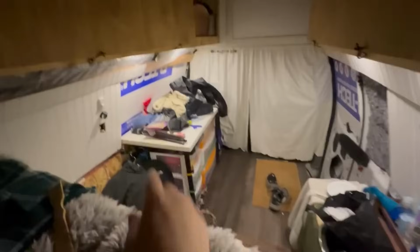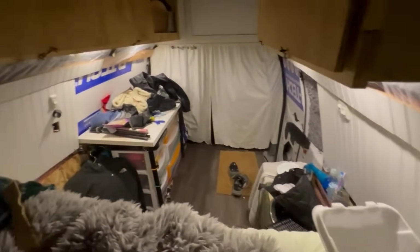Okay, it's officially night 1 in the van. I'm in my driveway, so it's not that crazy. And I'm all moved in. Still have to organize some stuff over there or whatever. I'm about to hop on some games with my friends.